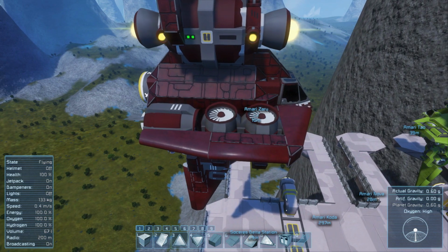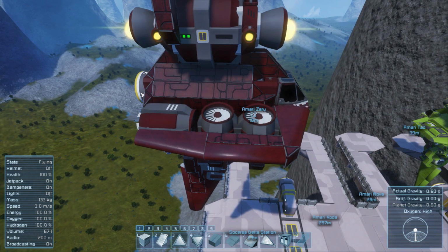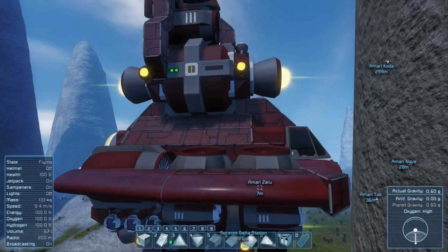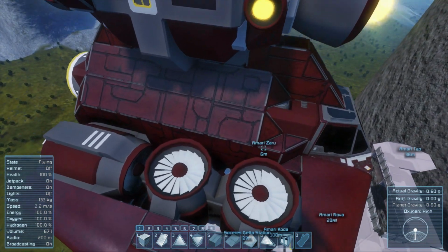17. Or actually, no, 16, sorry. 16. I don't know why I said 17. I thought maybe I had one a little bit off-centered here. But no, it has 16 small reactors crammed inside there. It's actually kind of surprising how much you can do inside the ship here.